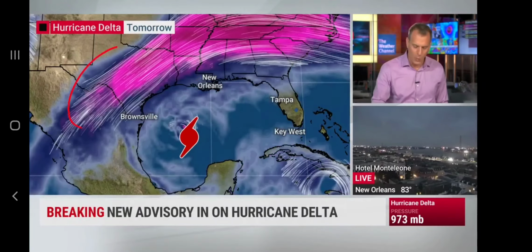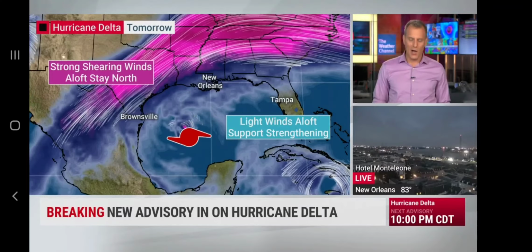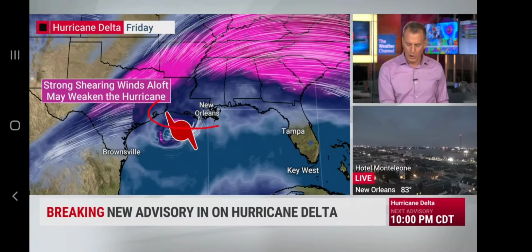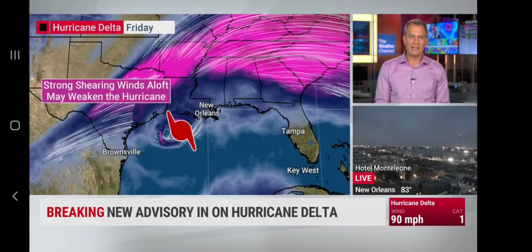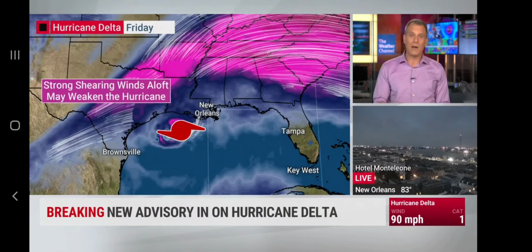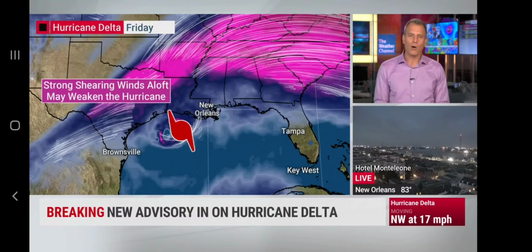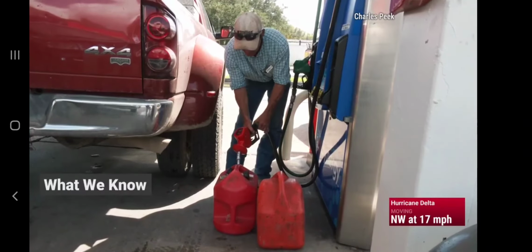The wind shear way up here to the north and west of it, light winds aloft, so this thing is going to take off here. You might encounter a little bit of wind shear closer to landfall, but overall, Alex, what we're seeing in the atmosphere, what we're seeing at the surface means an intensifying hurricane. We could go right back to a major hurricane, a Category 3 or higher, at this time tomorrow. Yes, absolutely in the realm of possibility, which is why it's so important to prepare.